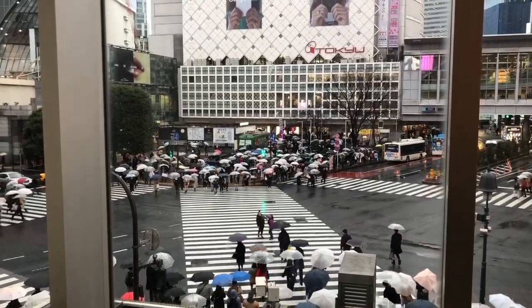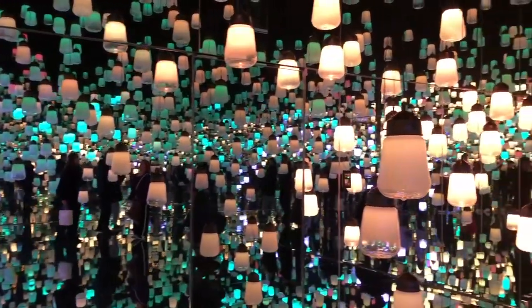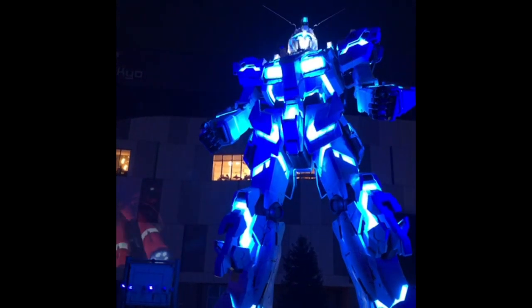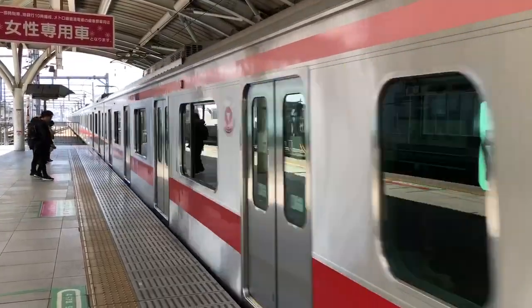Tokyo can be a pretty interesting place, from its busy intersections to its cool and modern museums, one-of-a-kind markets, and transforming Gundams. But something that makes Tokyo really unique, I think, is its transit system, specifically its trains and light rails.